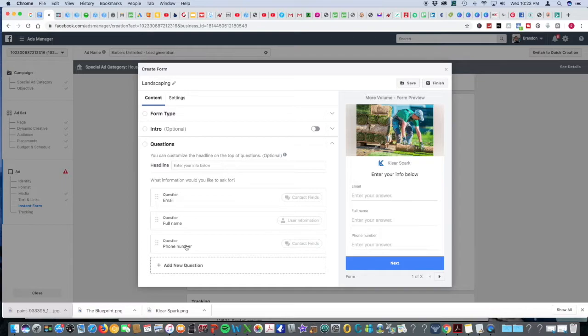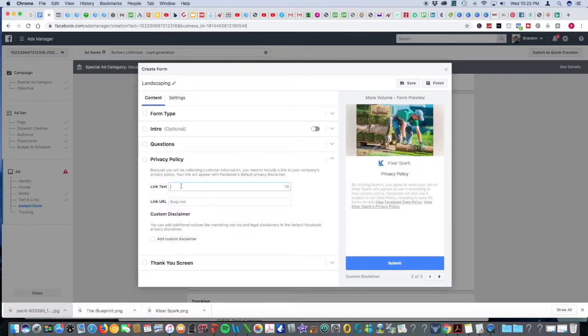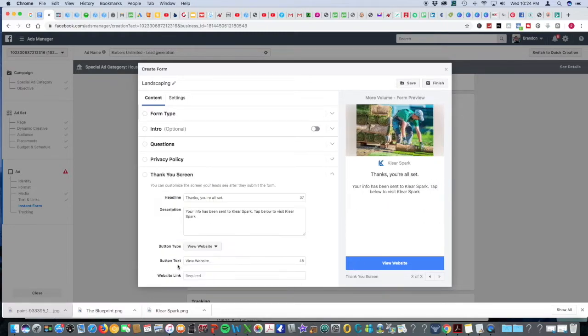as opposed to going to a landing page, as we just saw. It's already there. Conversion rates are gonna be tremendously higher, especially when you take them to a website that doesn't have a way to capture their information. So definitely use this method. Privacy policy, if you have one, you're gonna just copy that link and then paste that link right here. Thank you message. You're all set, blah, blah, blah.